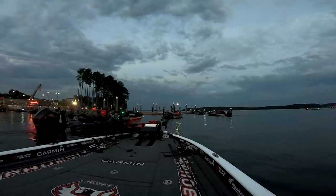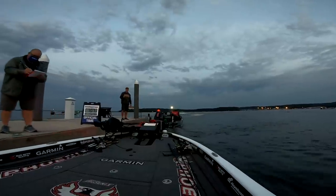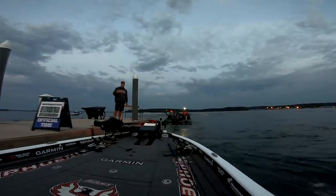Perfect. Bradley Hallman in boat number 19. Oh, loose wrap. Andrew Upshaw right in front of you. 19. Rich Hines in boat 25. 310. Yep, follow that pin.